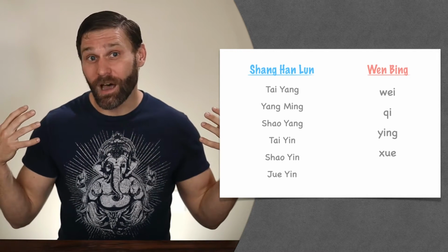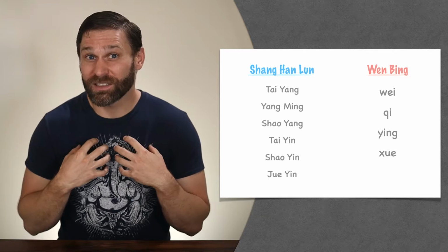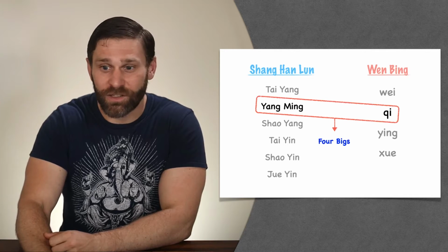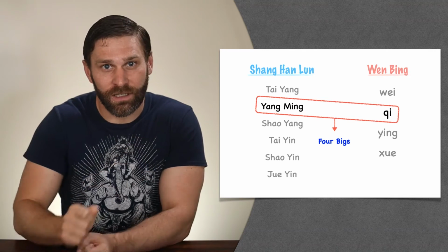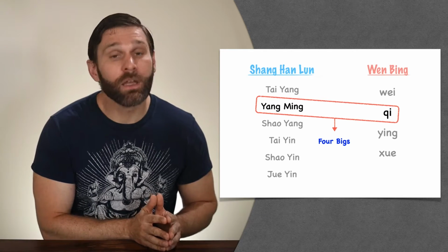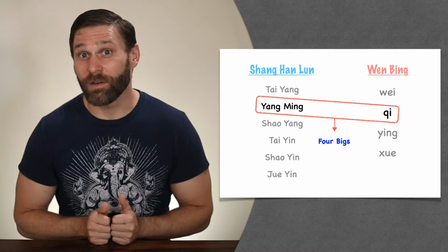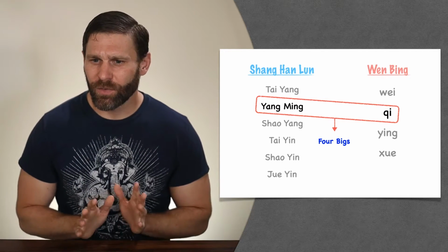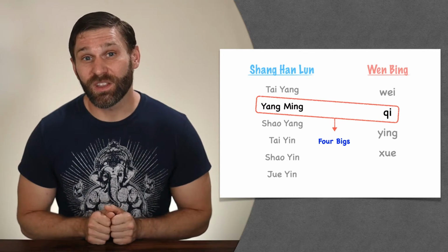So when we talk about a Taiyang condition, that's a condition of exterior cold. When we talk about a Yangming condition, that's actually a condition of interior heat. And so it turns out that these 2 stages overlap. When we talk about the Shanghan Lun, Yangming is the same as Qi level heat in the Wenbing. So if you're talking in Shanghan Lun and you say Yangming channel heat, that's actually the same thing as Qi level heat in the Wenbing. Both of them are characterized by the 4 bigs: big fever, big sweat, big thirst and vexation, and a big pulse. So for now, we can just think that if you see Yangming channel heat or Qi level heat, those 2 things are the same thing.